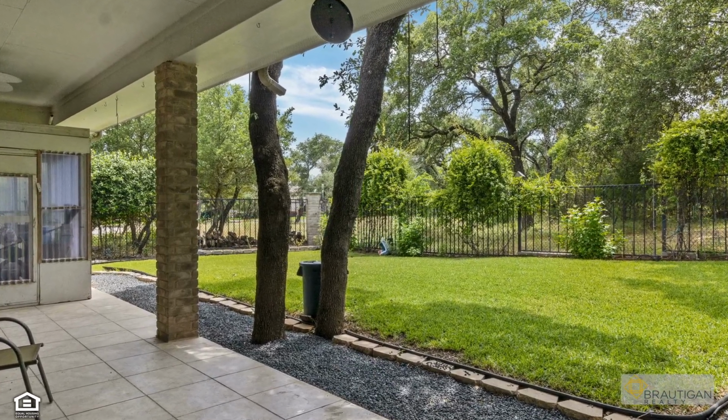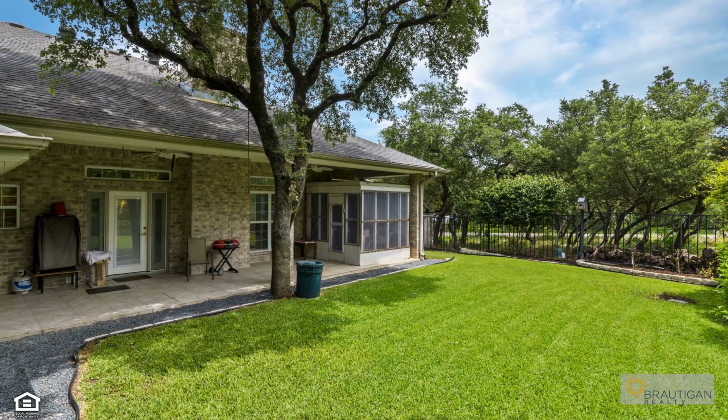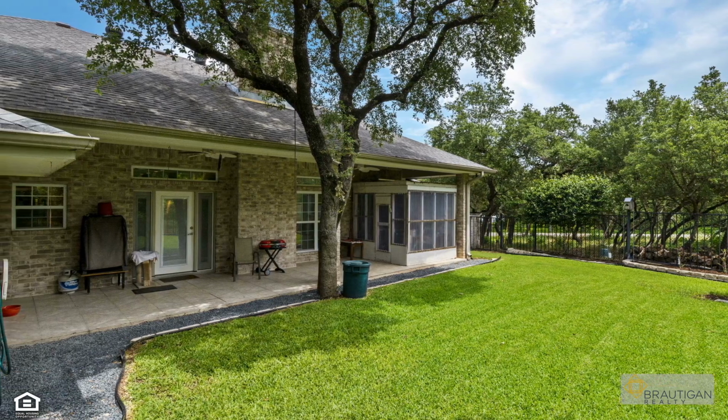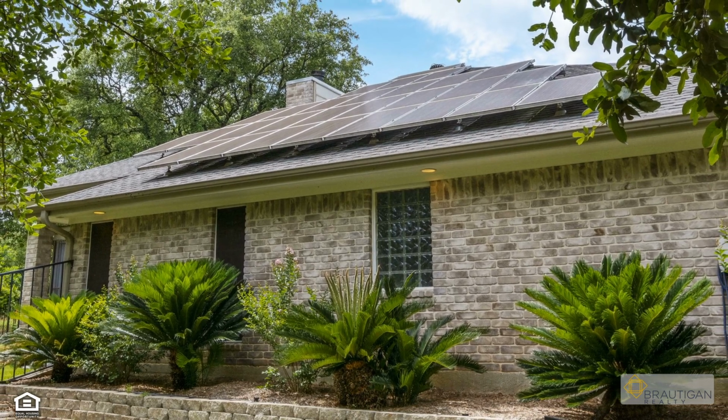You can unwind with a refreshing glass of iced tea and watch deer, rabbits, and squirrels meander among the grassy terrain. An enclosed water softener and storage sheds convey with the home, and you'll be delighted to discover solar panels on the roof that help keep the overall costs down.